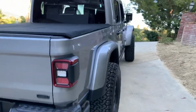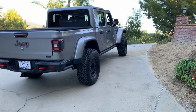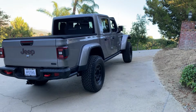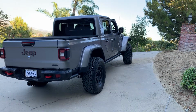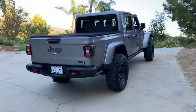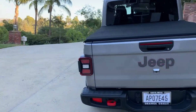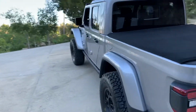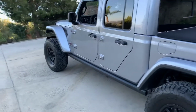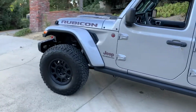So what happened was I ordered my Rubicon Gladiator pretty much fully loaded, but with a soft top. It was red, firecracker red. I ordered it on 4/29. Last week, Tri-City Jeep called me and said, okay, your Jeep's here. How do you want to do this? I said, all right, cool. I want to lease it, so send me your lease rates.